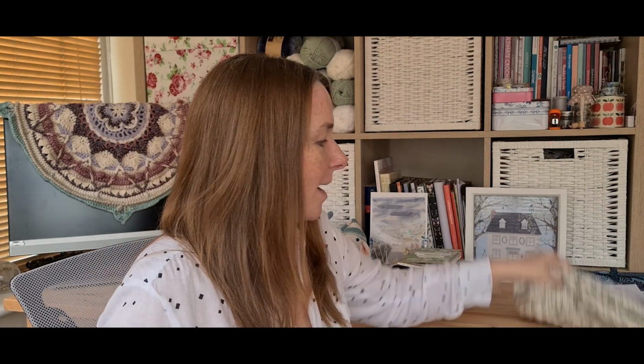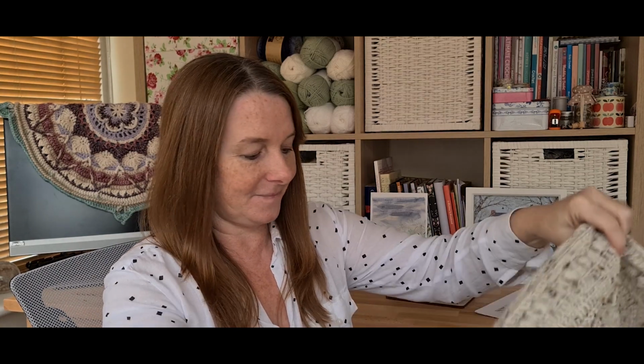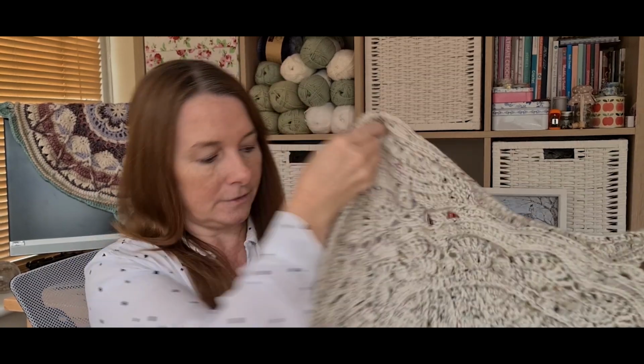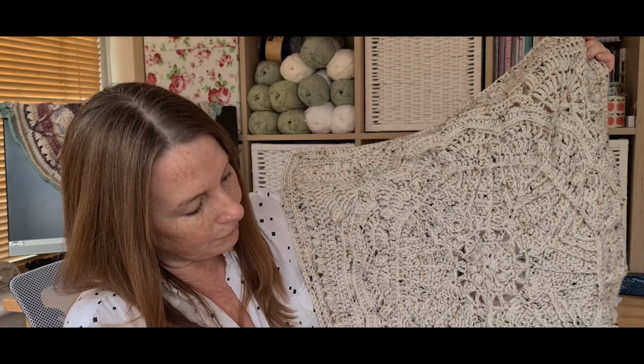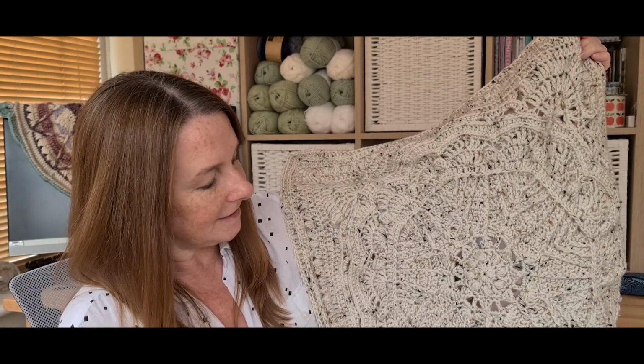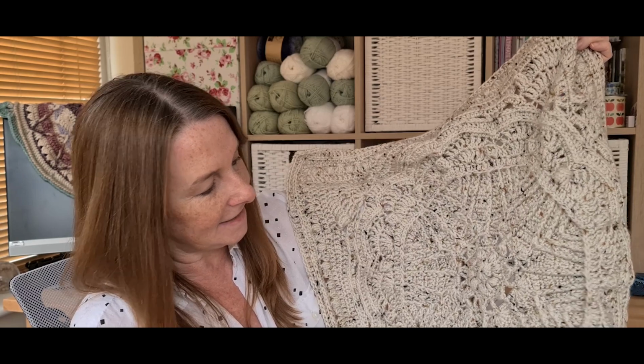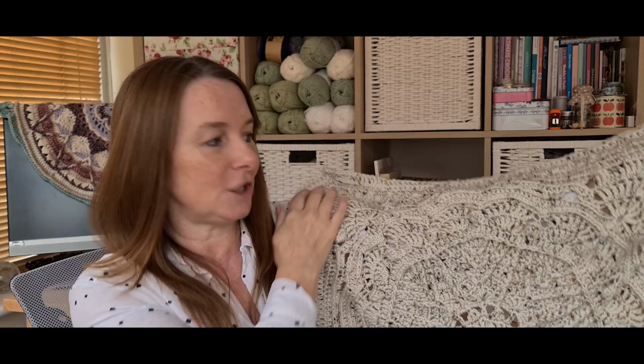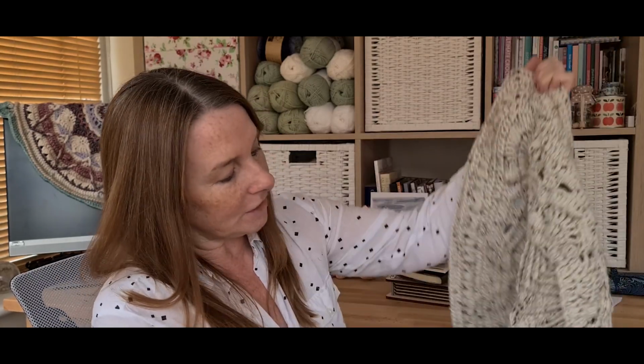And I have finished the first square. I probably won't be able to get it onto the camera, so what I'll do is insert a picture of it laid down as well. I blocked it last night, and it's quite heavy actually. This is just one square as well. It's a huge square. I blocked it just to make it look a little bit straighter on the edges.